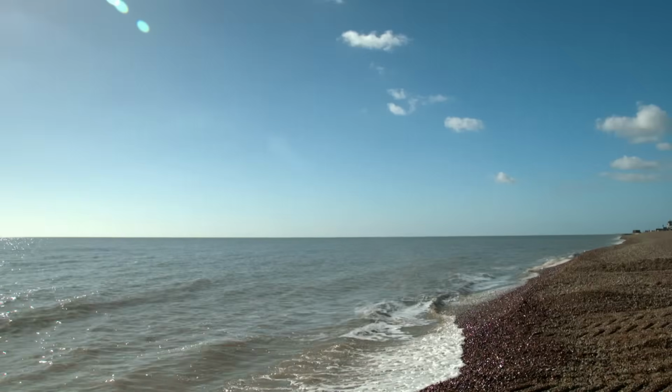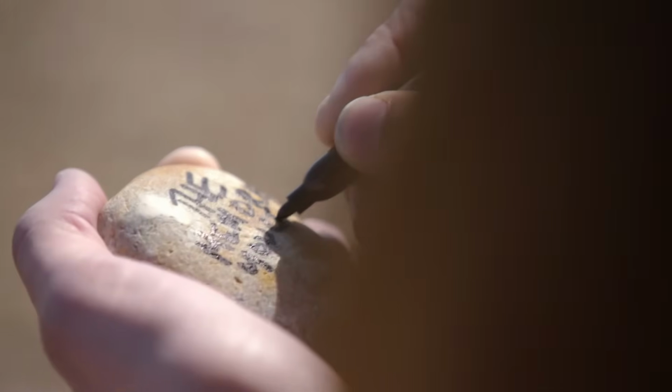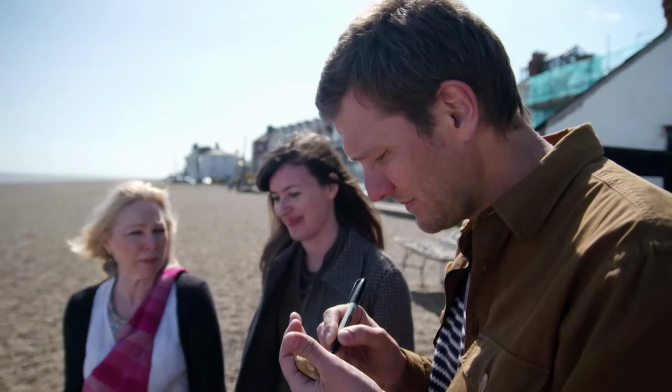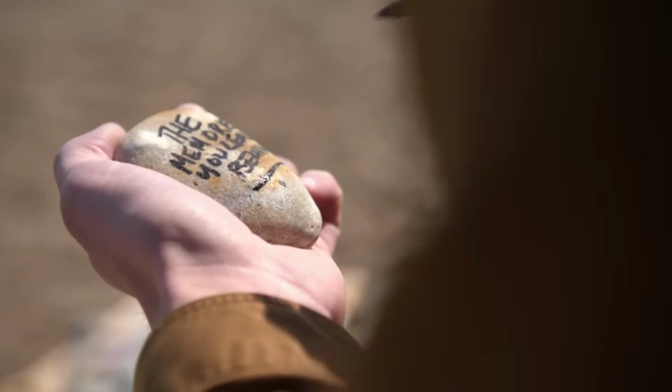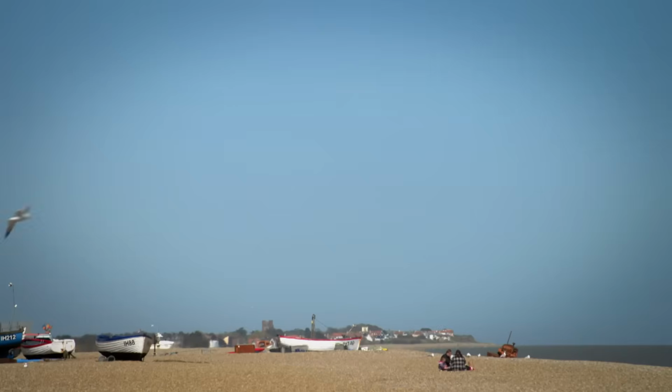It's my turn to write a few wise words. I think it's about the memories you leave behind in other people. Oh, that's very beautiful. It's like a bit of poetry. Memories you leave behind. Oh, that's very lovely. Good. But I'm not quite ready to leave Aldeburgh behind.